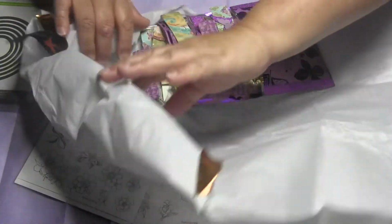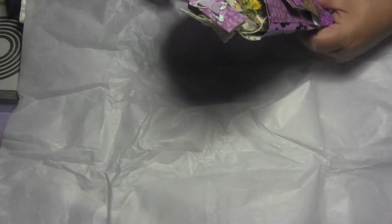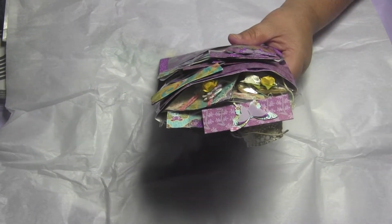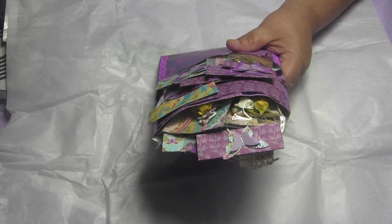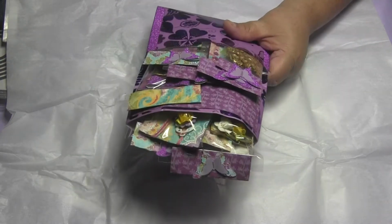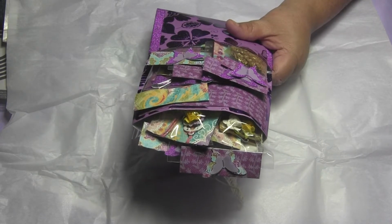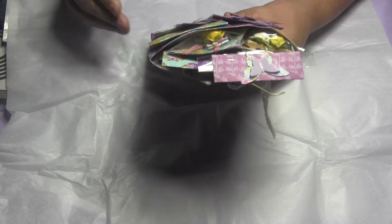Oh, purple, my favorite. Oh, it's a loaded envelope. I love loaded envelopes. I think those are my two favorite. I'm going to say loaded envelopes are one of my favorites, and as well as the friendship umbrellas. I just love them. Thank you so much. And of course, handmade items. You cannot go wrong if you make me something. It doesn't matter what it is. If it's handmade and you took the time to make it for me, I'm going to love it. Thank you so much. I so appreciate it.